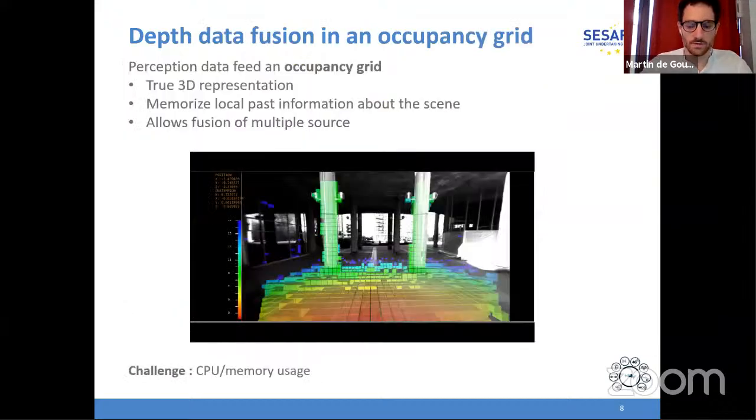All right, so once you get those two sources of information, we fuse them into an occupancy grid. An occupancy grid is basically a discretized representation of your environment where you divide the space that surrounds you into small cubes, here 30 centimeters by 30 centimeters. The occupancy grid acts like a Bayesian filter, where it tells you if a cube is more or less empty or full, depending on what your input data gives you.